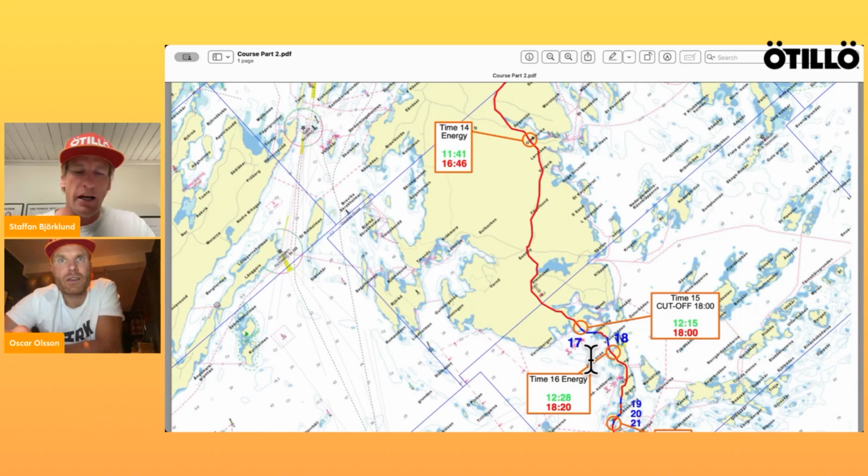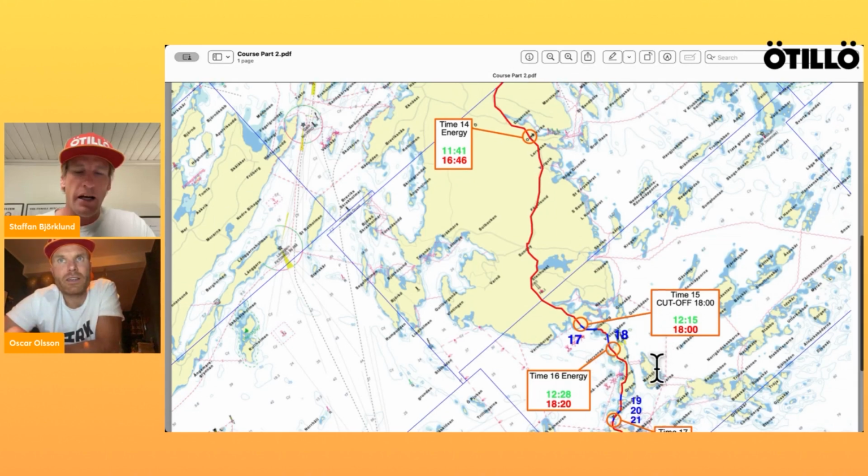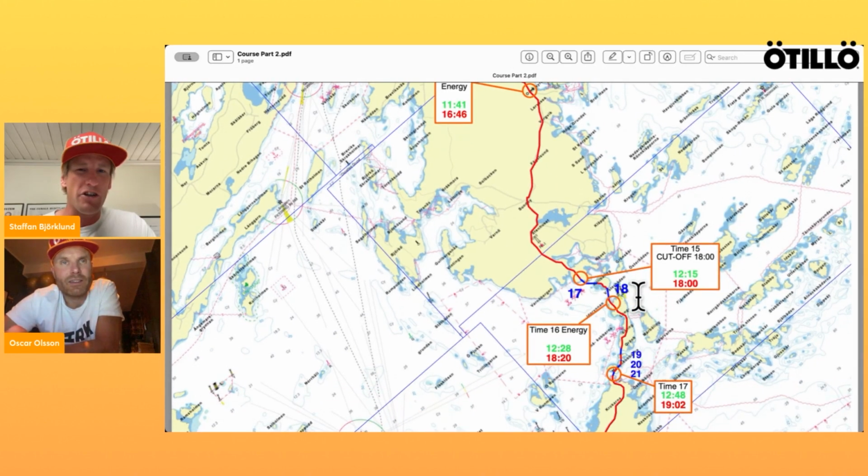And I really liked what you said, Oscar. This is very Swedish traditional, beautiful swim run. When you enter the water, swim over to Kullberling, you run or walk along the shoreline here of Kullberling. Very technical, and just keep it safe.